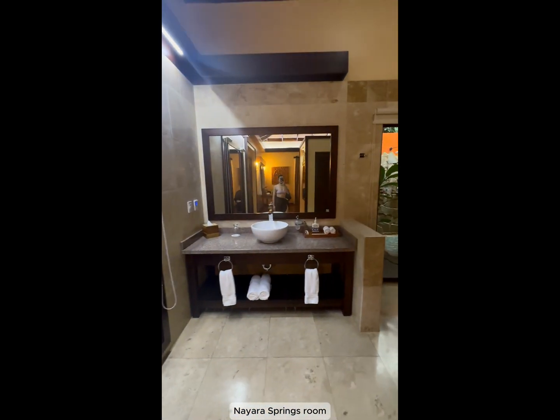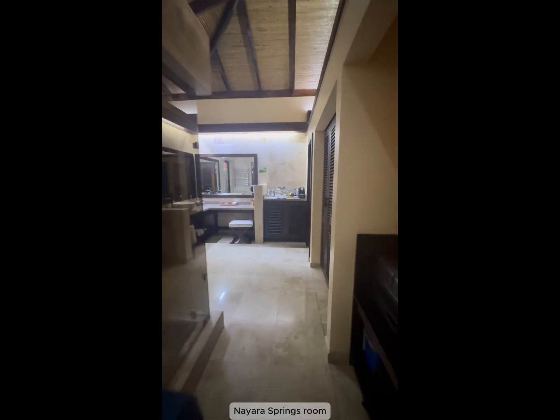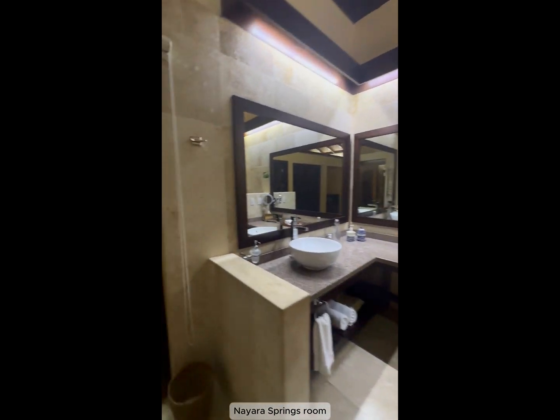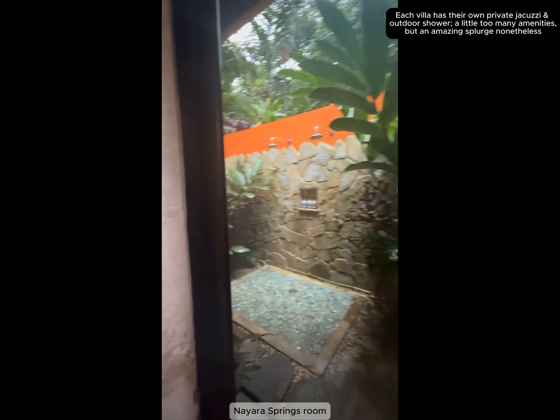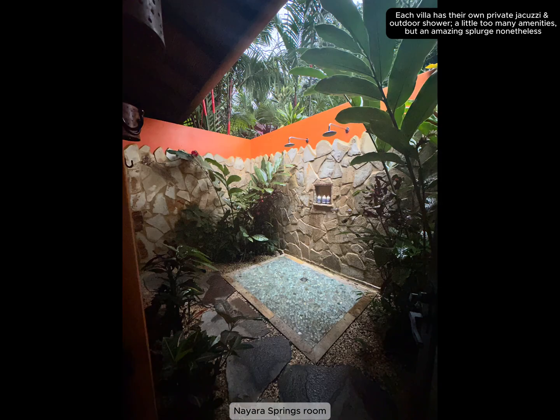We finally made it to our room, which was just gorgeous. Each of these villas has their own private jacuzzi. They have their own private outdoor shower, as well as just this huge, probably way too big, villa space for a bathroom.